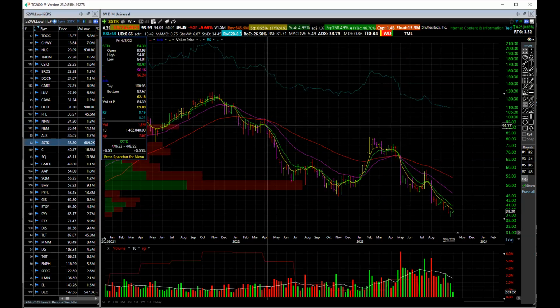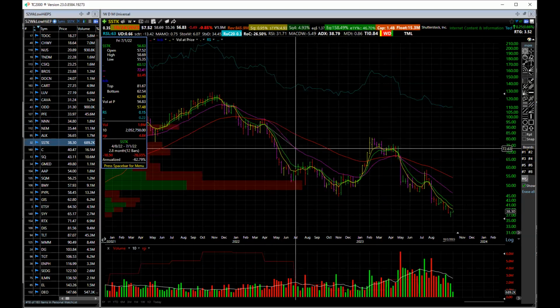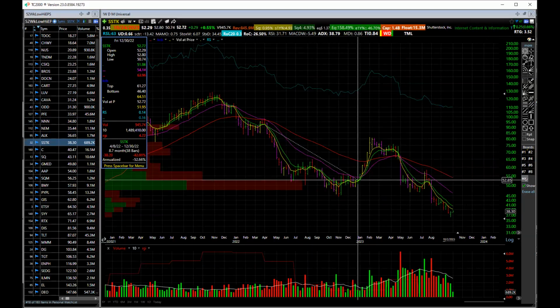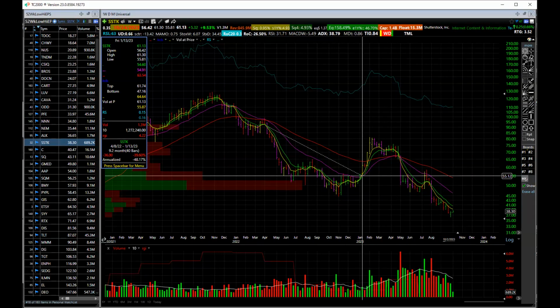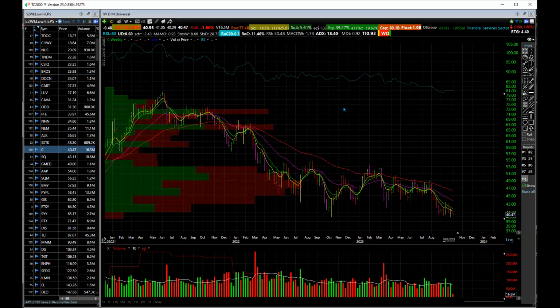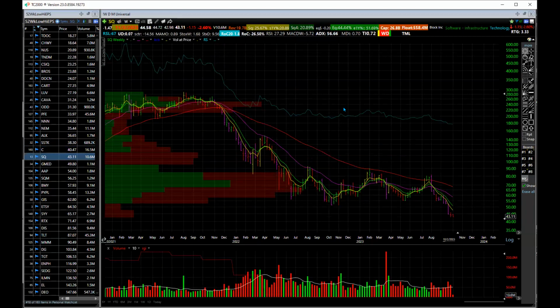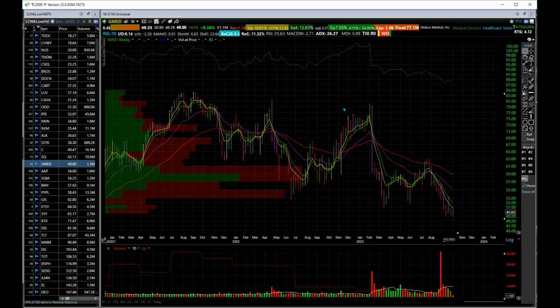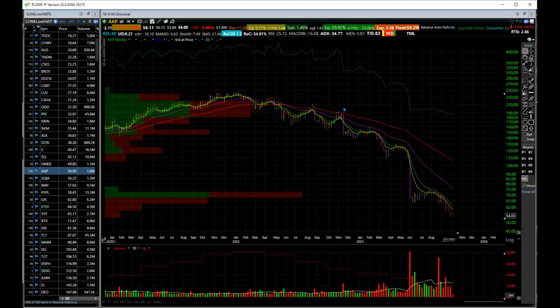So if you shorted anywhere there, you would have probably closed down, covered around here. That was almost a 40% move to the downside. So Citigroup's in a clear downtrend. And Block, another one with a downtrend momentum. So this one has rolled over again. The uptrend's broken, and now it's in an established downtrend.